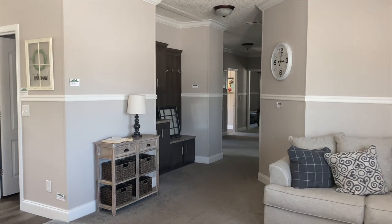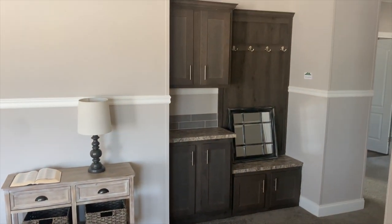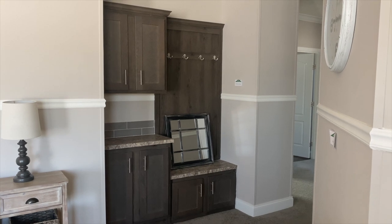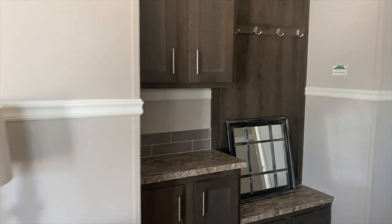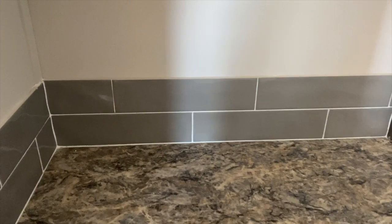All right, before we go into the kitchen, love this little area here. You've got something like a mudroom area. You can put pillows on that bench so people can sit down, take their shoes off, hang their coats up on the hook. You got a little storage area here. Let's look into the cabinets. Really nice. And the lowers have shelving also. Love it. Very nice.